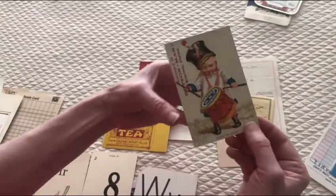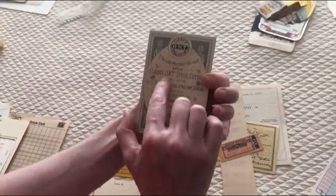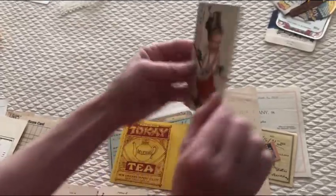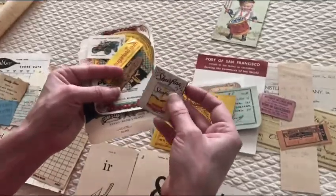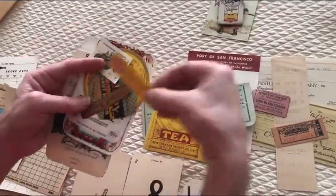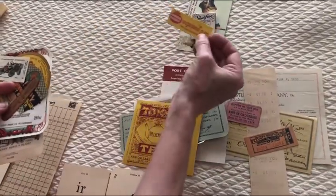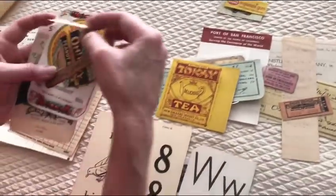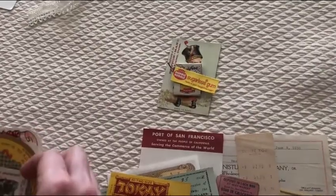Here is a J&P Coates calling card original. It's the Clark's spool of cotton thread. Here is an old matchbook. Here is a very vintage, no gum in it, of course, but a Double Bubble wrapping. These go great just adding to your papers and things like that you have.